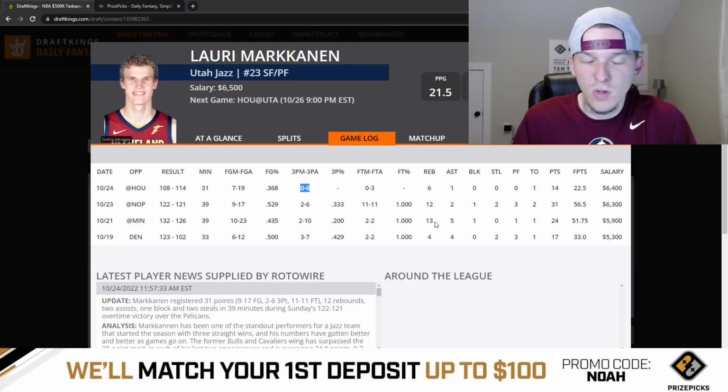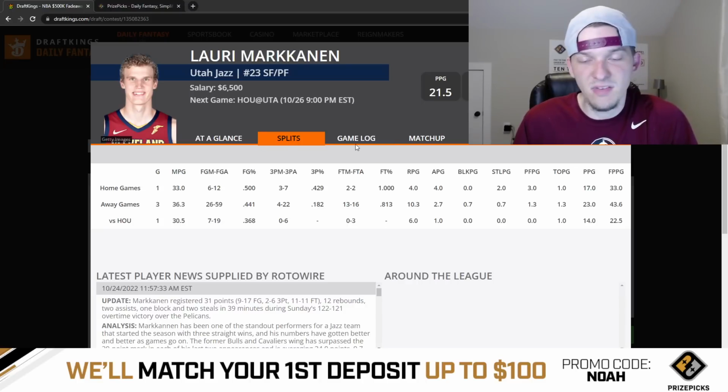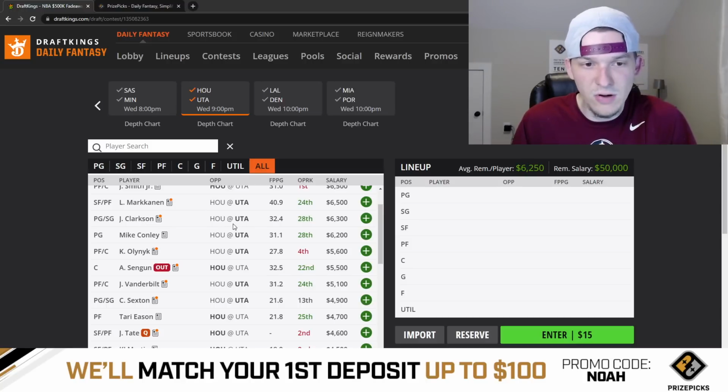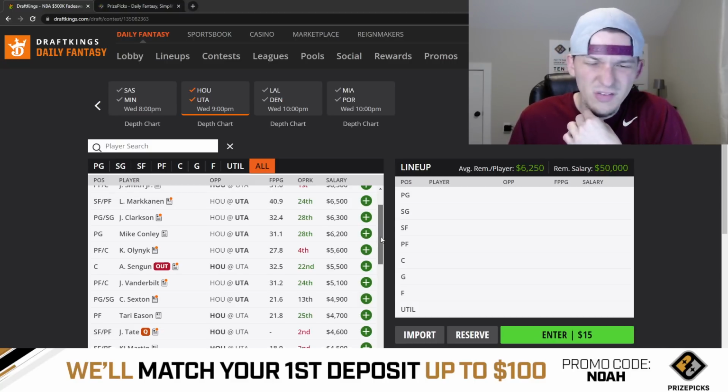He's been rebounding really well this season. He's been playing good minutes. Even though he busted last game in this same matchup, I'd be fine going right back to Markkanen today. I think he's still in play at 6,500. Clarkson and Conley are okay. If I had to pick one of the two Utah guards today, I'd go to Clarkson, but neither one stands out.